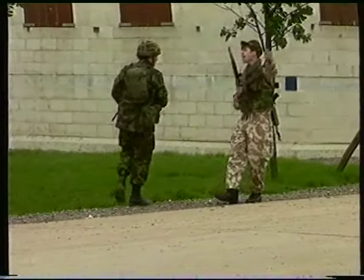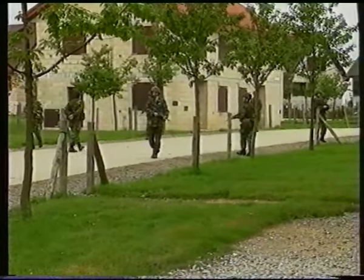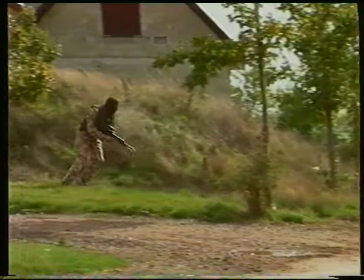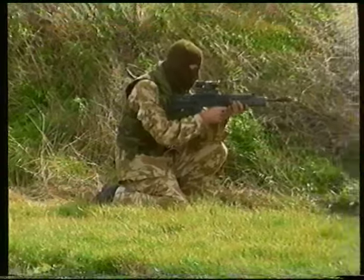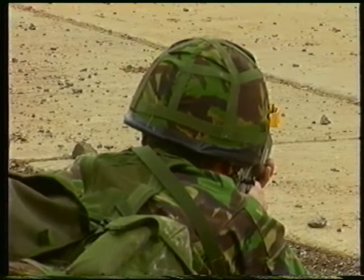Good American beer, yeah? No beer! Number one and two, prepare to withdraw!